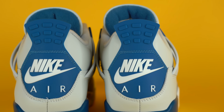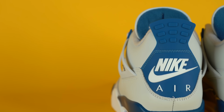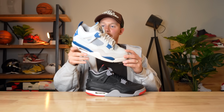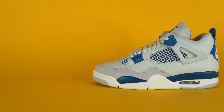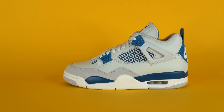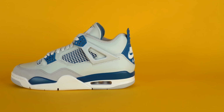This shoe comes in a white leather upper accented by blue hits, and the reason I love this OG colorway, besides the fact that it's a classic piece of Jordan history, is because you don't get a lot of blue Jordan 4s. I mean, you do get some blue Jordan 1s and some blue Jordan 3s. I guess there's blue Jordans for pretty much every model, but they're harder to come by than black and red or white and red Jordans.